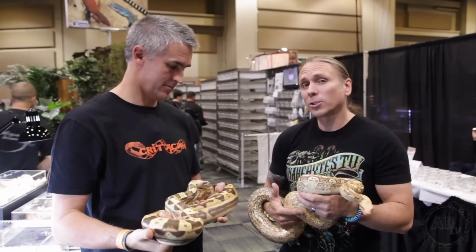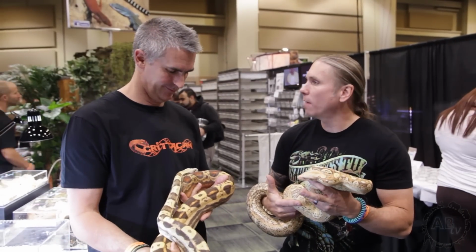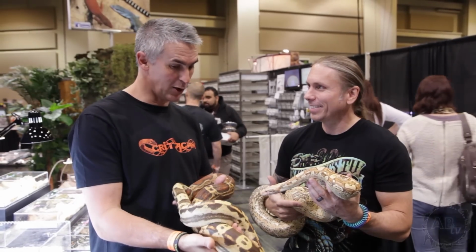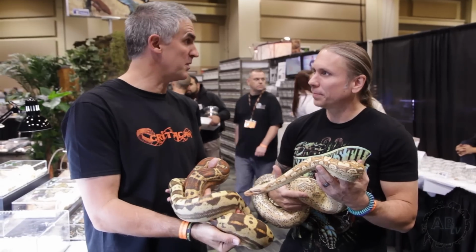So what we have here are some boa constrictors, and I'm assuming that you have boas in Australia on zoo permits, but they probably don't look anything like this, right? Man, they don't look nothing like this. The only things we would see would be the wild types.